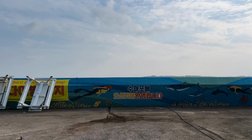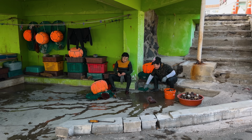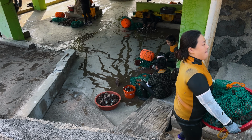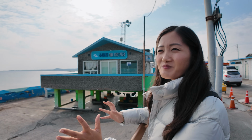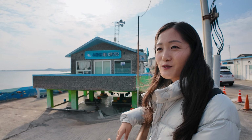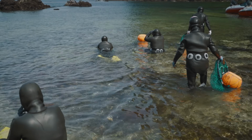Came here earlier and there were a bunch of older ladies, divers, working here. There's a name for them called the Haenyeo. They are very famous female divers on Jeju Island. I think there are certain tours where you can go and see them in action. And even try it? I think so, but I'm not 100% sure, because it's not a really safe activity if you don't have experience. They're basically free diving, and then they pick shells, and then they come up, put them in their basket, and then they dive in again and pick.